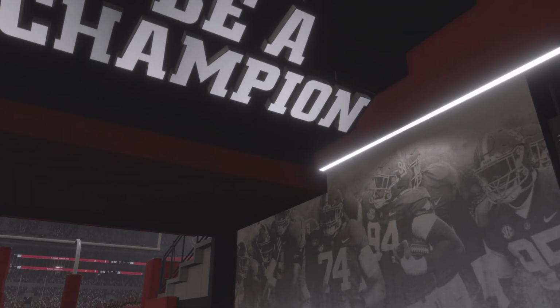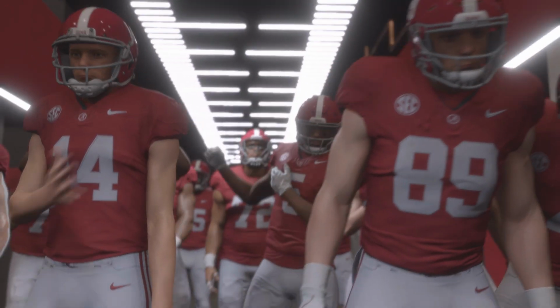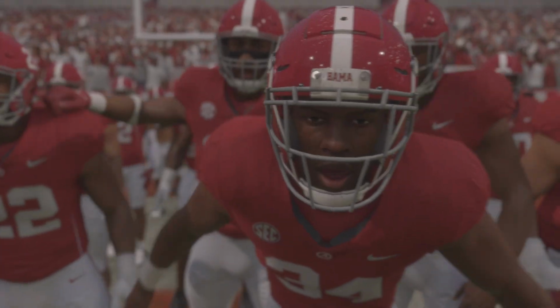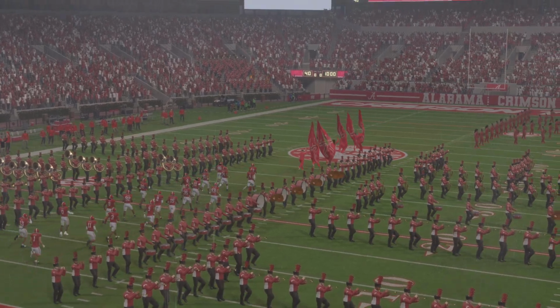On this campus, the legends literally cement their handprints on the legacy just a few steps away from Bryant-Denny Stadium. This is the home of the Alabama Crimson Tide. Today, we have one of those games that tests your focus. Top 25 team against an unranked opponent. Can you take care of business?